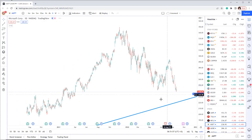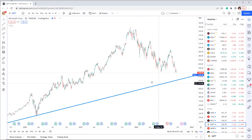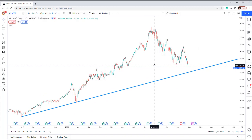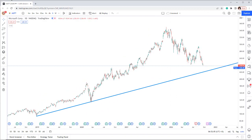So this is what I'll be looking for on Microsoft: if we do come down through here and we bounce up, and then we start to get some sort of a higher low, and then we bounce up through there, this is probably going to be a bit of a change in trend. We're going from lower high, lower high, lower high through there, and then we start to make these higher lows. That's the pattern I'll be watching for.